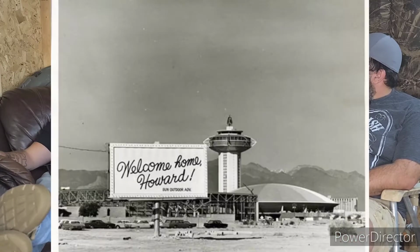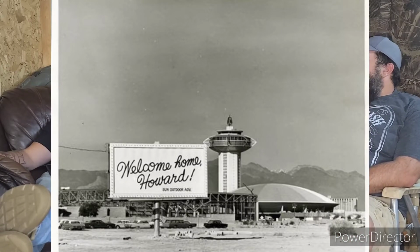Well, at the time, let me look this up real quick. There was a guy that was like the coordinator of Las Vegas, Hank Greenspun. He was the founder of the Las Vegas Sun, the newspaper. Yeah. He knew Howard Hughes kind of on a social level at the time, and basically convinced him to move to Las Vegas and to invest his money in Las Vegas.